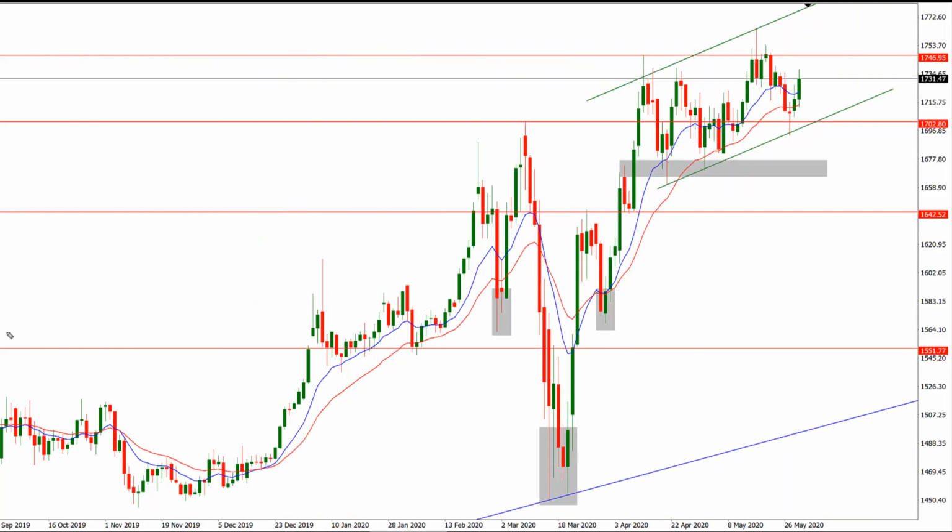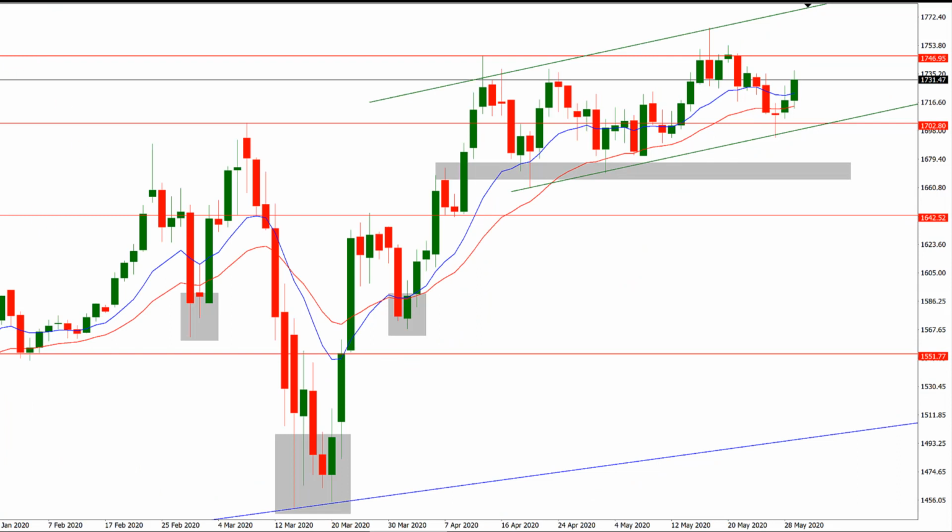Last on our list is the XAU against the USD, or the gold. I have been longing the gold right from the medium whereby this inverse head and shoulder was broken. I'm going to zoom in so you guys can figure this out. You can see we had an inverse head and shoulder right here. We have shoulders right here, the head right here.